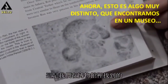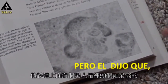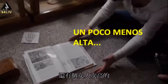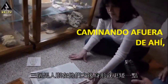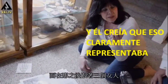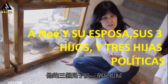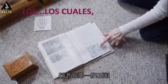Now, this is something else that we found in a museum. But he said that it had one man, the tallest figure, then a woman, a little less tall. Then 3 men walking after that, and they were a little shorter. And then after them, 3 women. And he believed that they clearly represented Noah, his wife, his 3 sons, and 3 daughters-in-law.